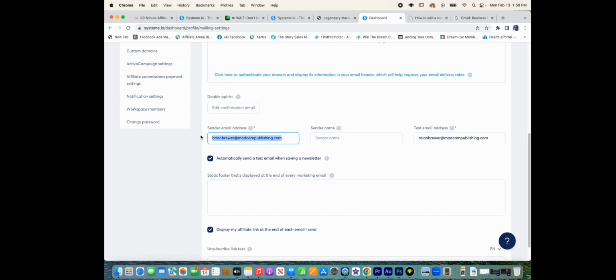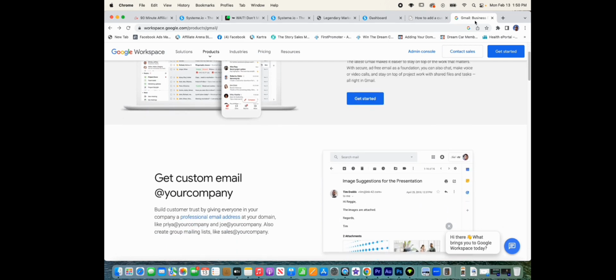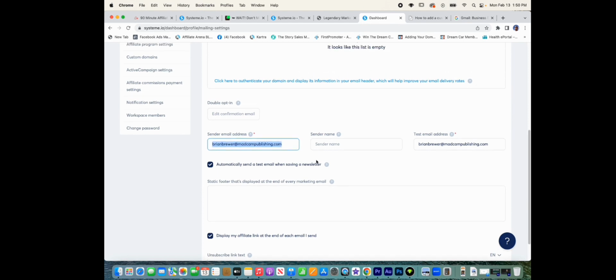While Gmail email addresses will deliver System.io emails, it is a best practice to actually use a professional email address. If you do not have one, you can create one using something like G Suite or whatever it's called nowadays, Google Workspace. Just Google something like how to get a professional email address with Google, and when you have that, you can go back to this tab and actually update your sender email address so you have that professional email.